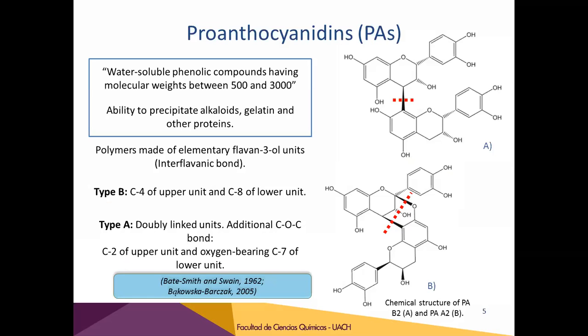We have 2 types of interflavanic bonds. Type B, we can see it on the top right. It's the link between C4 of the upper unit and C8 of the lower unit. We also have a type A interflavanic bond that is a doubly linked unit. In addition to having the type B interflavanic bond that I already mentioned, we have an additional bond that is between C2 of the upper unit and the oxygen-bearing C7 of the lower unit, as we can see on the top right, bottom right, I'm sorry.